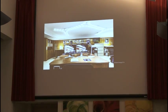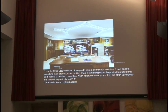And you will see that this is her comment, and that it is very inspiring. It makes the space look a lot better. And when people walk in, just like what would be expected, people look at that OLED and they want to touch it.